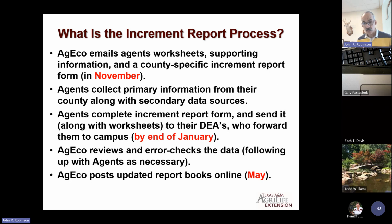Now, frankly, I don't care if the worksheet comes back to me as an Excel file or as a printed piece of paper with scribbles on it, or as a scanned file in a PDF form. I don't care. I would just love to see it along with your report form. And I'll show you examples of the worksheet and the report form if you're new to this, so that you know exactly what I'm talking about.